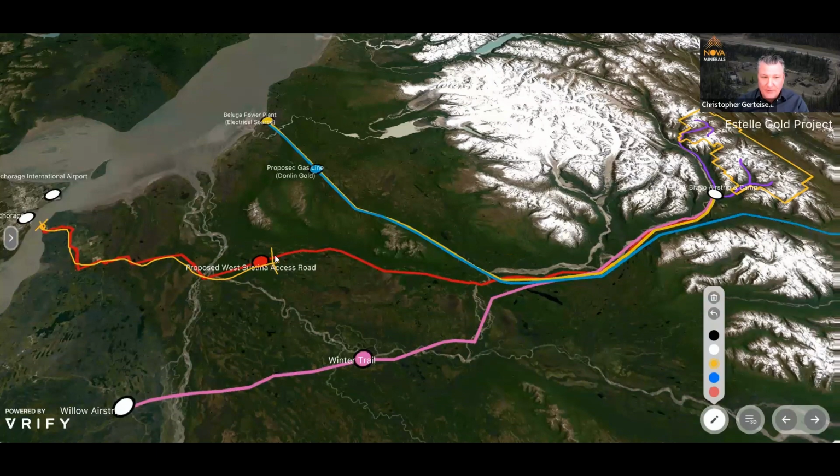And so that looks very encouraging. That part will be built through DOT, the Department of Transportation. The remainder of the road, the industrial access road, out to the terminus, the Estelle Gold project, and other projects. Of course, we're only one of many beneficiaries. The whole West Susitna Mining District, to access these resources, is being led out.